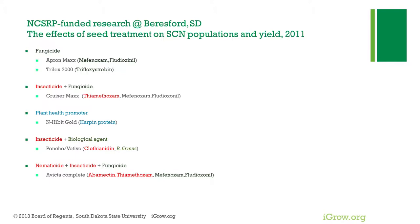We did it for 2 years, in 2011 and also 2012. First year, we used some that's just fungicide, Apron Max, Trilax, and then some that are a combination of insecticide and fungicide. Cruiser Max, plant health promoter with Inhibit Gold. It allegedly has an active ingredient called harpin protein that helps the plant grow better and become more immune, was the claim. And then insecticide and biological agent, we used Pontifotivo. And nematicide, insecticide and fungicide, which is Avicta Complete, with abamectin.